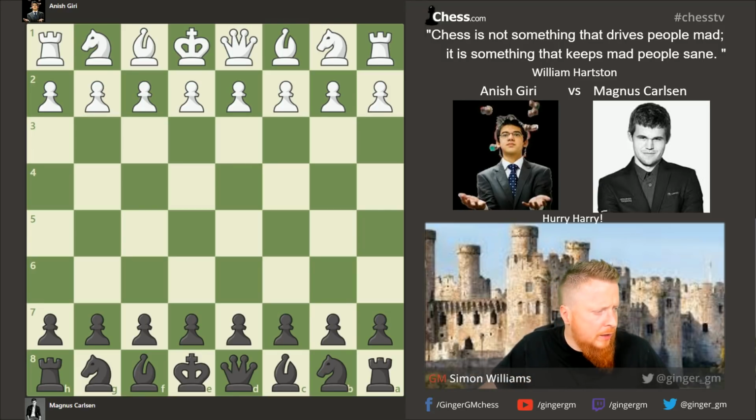So we're going to look at this game here. We're going to look at it from Magnus's point of view. I know that a lot of people might always like white on the bottom, but I want to be sitting on the winner's side. It makes me feel a little bit more secure about myself. Hope that's all right. And the game started with the Sicilian.